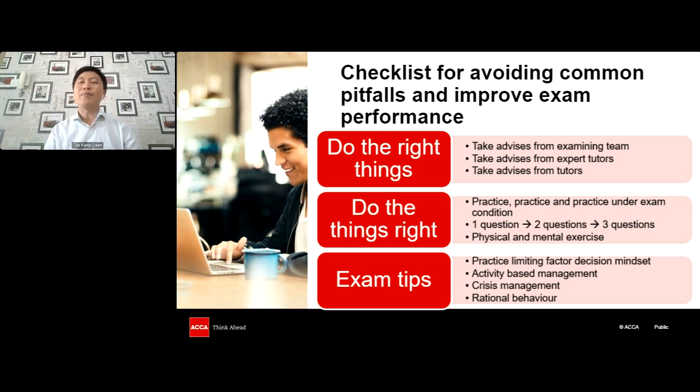And obviously, exam tips for you to take note: always practice limiting factor decision mindset, meaning to say, how do you make sure every minute you spend, your job is to earn as many marks as you can? Think through that. What are you supposed to do? It all depends. Which are the work that allow you to earn most marks for every minute of the work spent? Here are the golden rules for you guys. Writing is always able to provide you more marks for every minute you spend comparing to computing. Always bear this in mind.